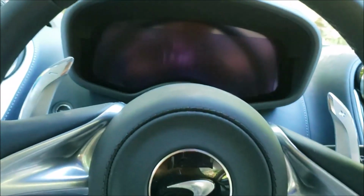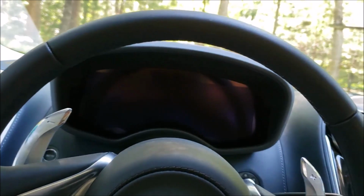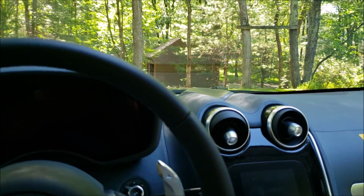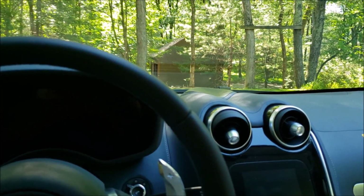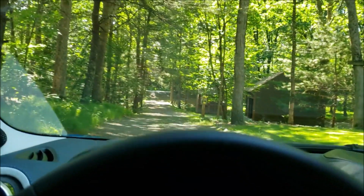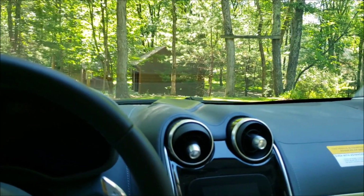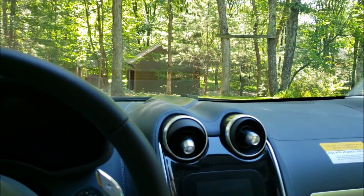When you move the wheel even a fraction of an inch, you get a response that you can really control. And on and off ramps are a blast. Any kind of sharp turn that you'll find on a lonely country road, just outstanding in its ability to make the driver really feel the road.